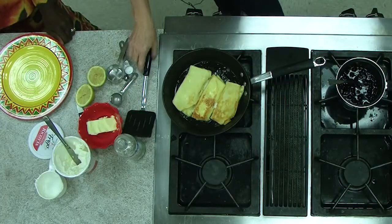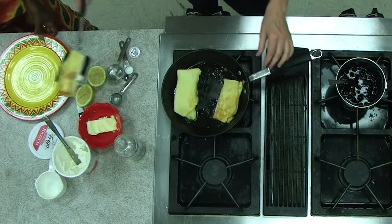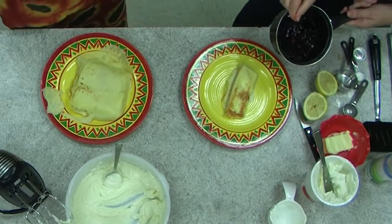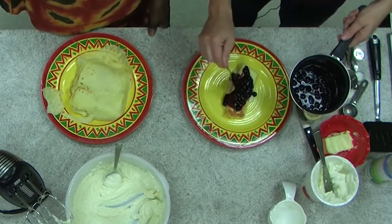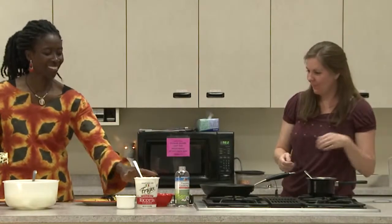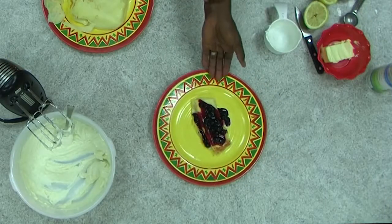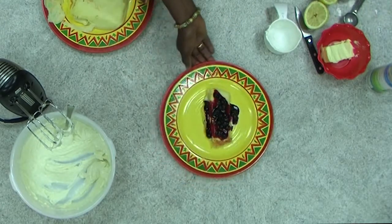Let's pull out this middle one, and I think it's probably getting the most heat. It's probably pretty done, so we'll just slide it over here. If you want your blueberries blended, then throw them in a blender or a food processor and make them a little smaller. Otherwise, we would just throw some blueberries on it. You can put a little extra powdered sugar on top to make it pretty. Oh, wow, that smells so good. And there you have a cheese blend with blueberry sauce on top.